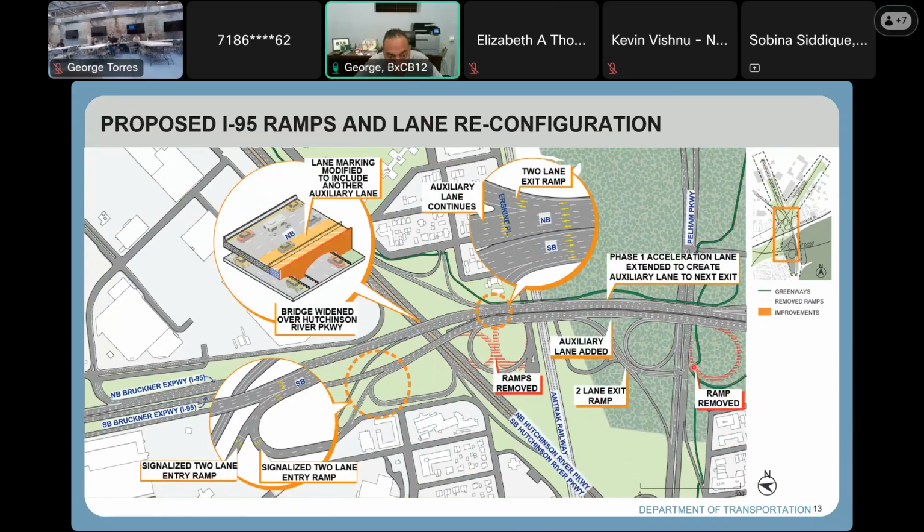So here we see the proposed conditions for the phase 2 of the project. On the northbound I-95, we're continuing the widening from phase 1 by extending the acceleration lane to create a continuous auxiliary lane to the next exit, which is exit 11 to Bartow Avenue, Co-op City Boulevard. And to accommodate this additional lane, the bridge carrying the northbound I-95 over the Hutchinson River Parkway will be widened as shown. Just want to make note that the aesthetics and the materials of the bridge will be maintained.